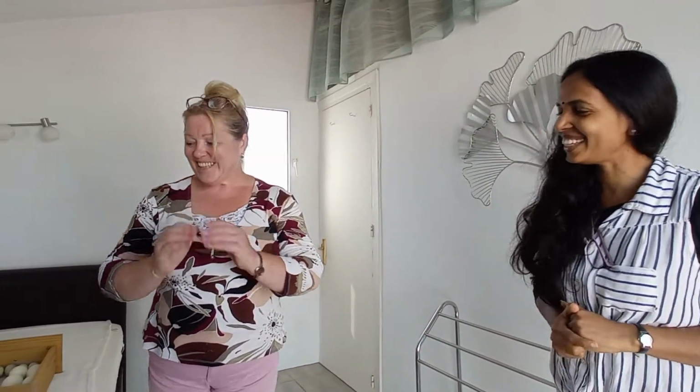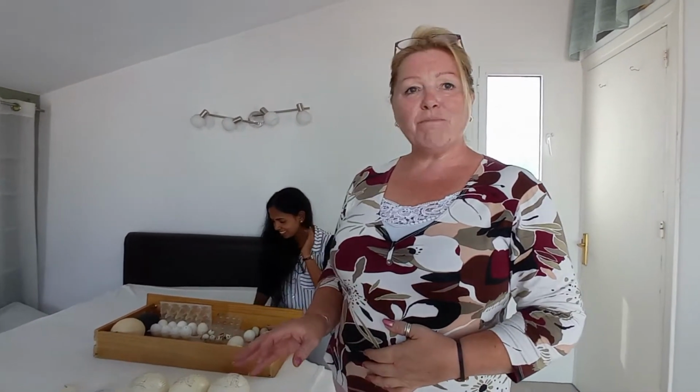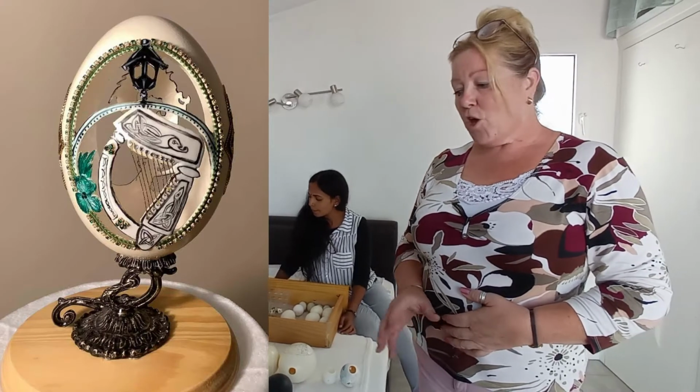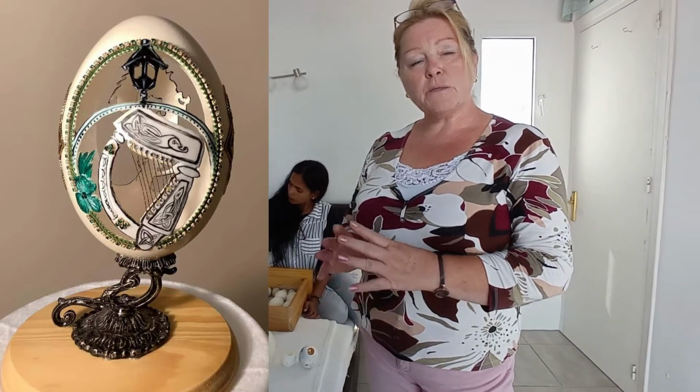Namaste. Namaste. So my collection of eggs here, I've collected over the years and have been decorating eggs now for 30 years. It started many years ago with the Tsar of Russia, who asked a jeweler to design a special gift for his Tsarina, his queen. And the jeweler made the first Fabergé egg.